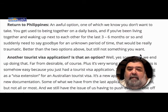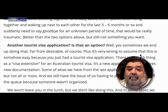Three, return to the Philippines. Now that's also a pretty awful option, and one which you most definitely don't want to take. You get used to being together on a daily basis, and you've been living together and waking up next to each other for the last 3 to 6 months or so, and suddenly needing to say goodbye for an unknown period of time. That would be really traumatic. But it's better than the two options above, but still it's not something that you want.